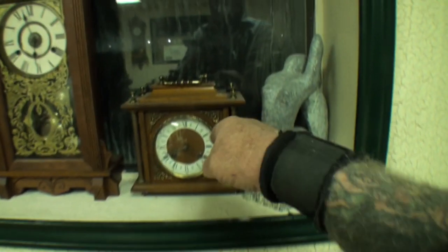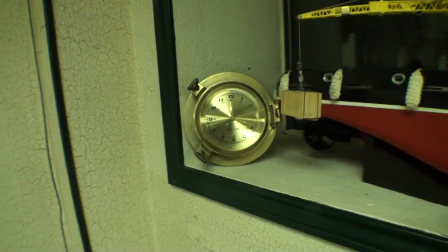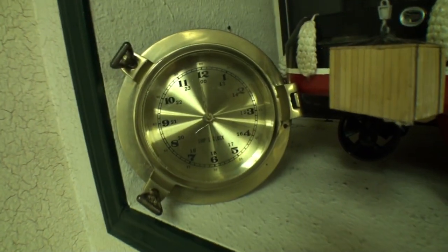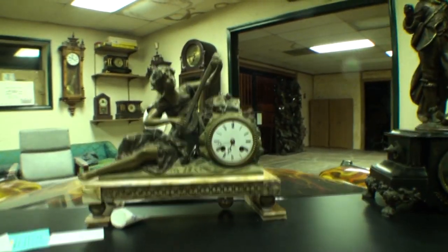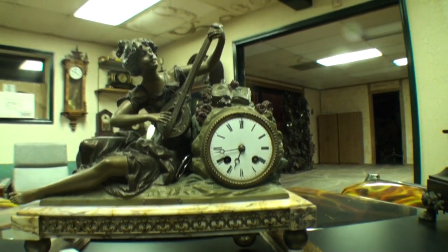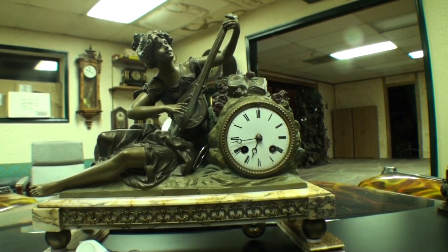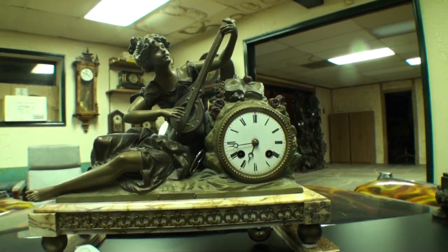Alright? This clock doesn't work. And then this clock over here, this is an electric clock, but I thought it was pretty cool for $5 at an estate sale. Now, before we look at the last two that I wanted to show you, this is called a paperweight. This is what they call these, paperweight clocks.